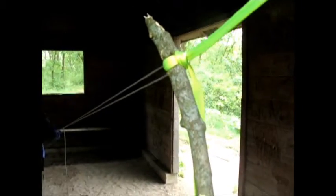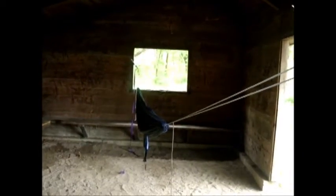This is mountain grade webbing right here, if you can see it, got from REI. I have a marlin spike, and connect to that is a steel, which connects to the hammock under this primitive shelter. I'll give you a better look.